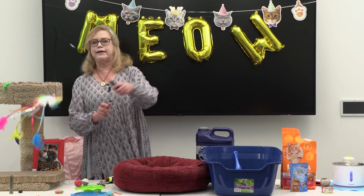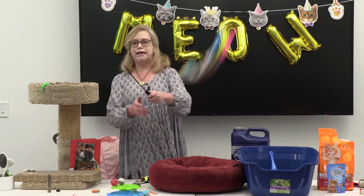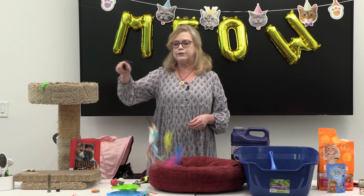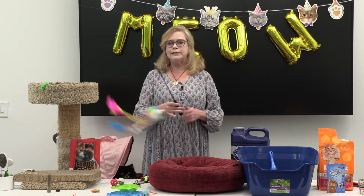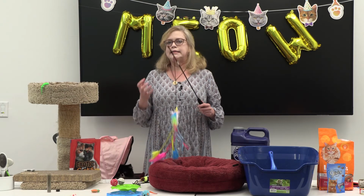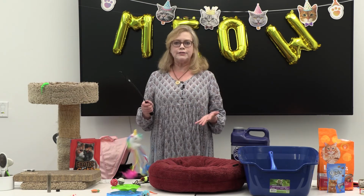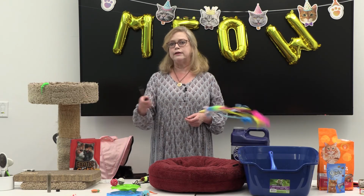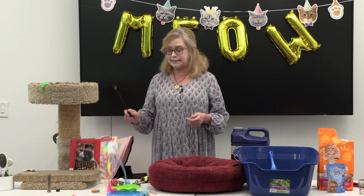So now let's talk about cat toys. This is Mustache Meow's favorite cat toy. He likes these fishing wand toys. And toys are great because they tap into your cat's natural instinct to hunt. It gives them exercise and it gives you time to bond together. So it's very important that you play with your cat at least 15 minutes a day.